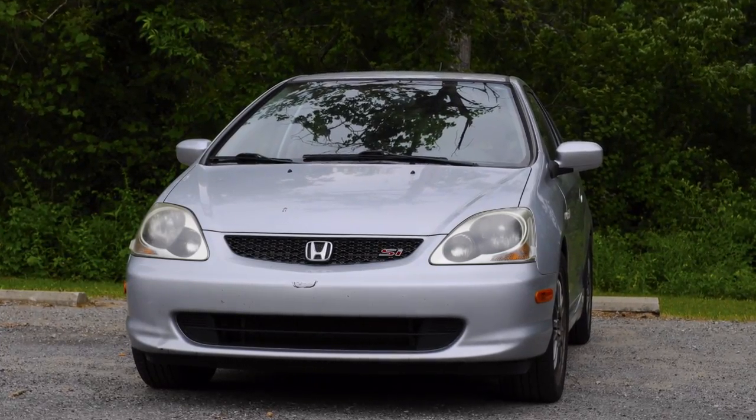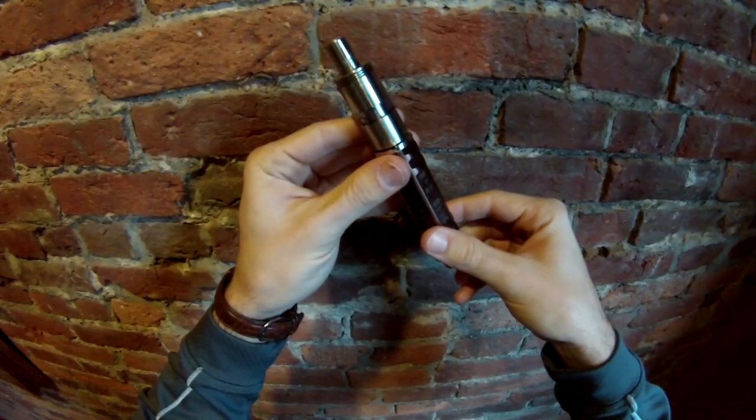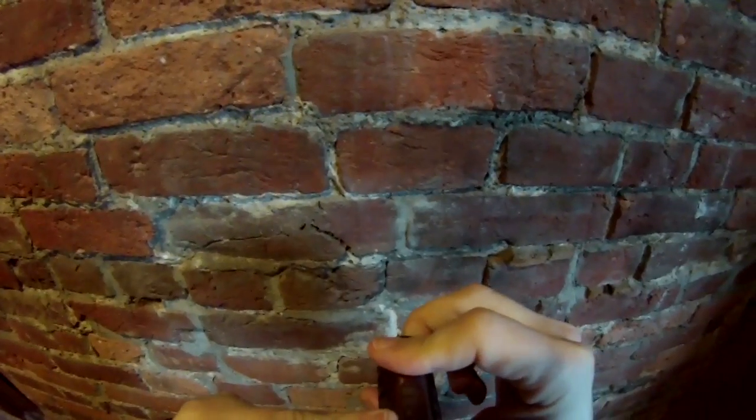This is the car that kids like. This is the drug that kids like.